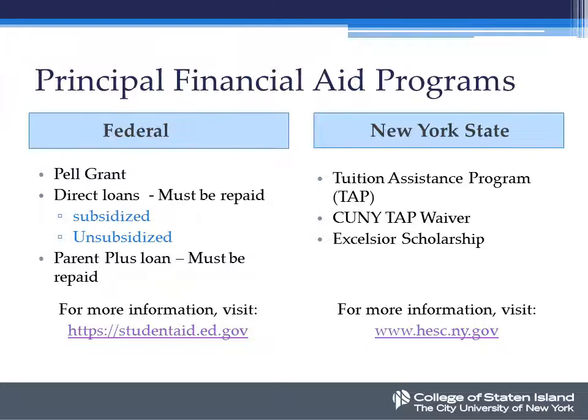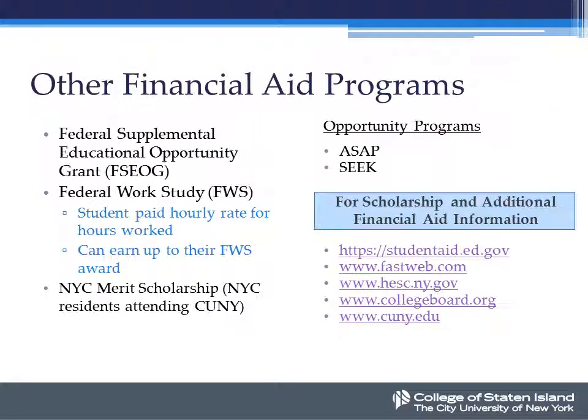Students who are New York residents can apply for the Tuition Assistance Program or TAP. Parents of a dependent student must also be New York residents to be considered for this grant. If a student qualifies for TAP, they will also be eligible for a CUNY TAP waiver. The Excelsior Scholarship will cover tuition only if not covered by other grants or scholarships. It does not cover student fees, room and board, or other expenses. Please visit www.hesc.ny.gov for eligibility requirements. Federal SEOG is a grant program providing additional funds for students that demonstrate exceptional financial need.